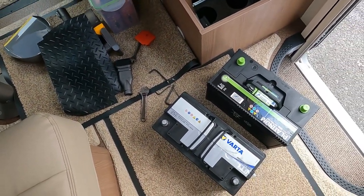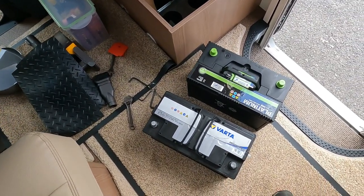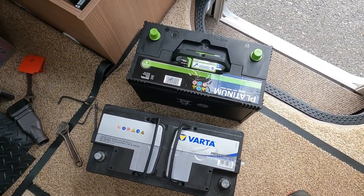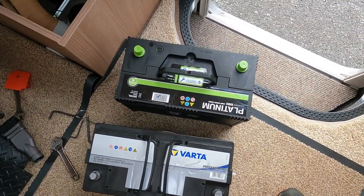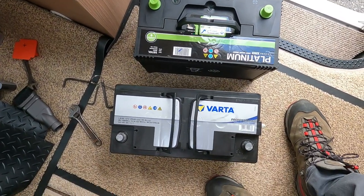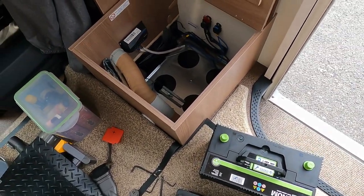So I've got my Burstner in bits at the Burstner dealership. Our Burstner battery has got a little bit weak, so we've got this one here just to tie us over, really. It looks pretty good. We're going to throw that in, and then we'll probably keep the Varta back as maybe a second leisure. But I'm just going to chuck it in now. So I've got work to do, and then we're back to Devon. See you in a bit.